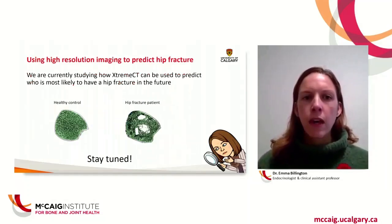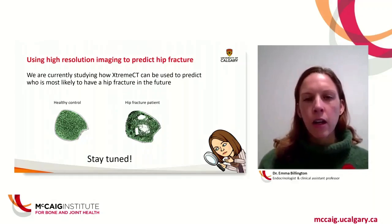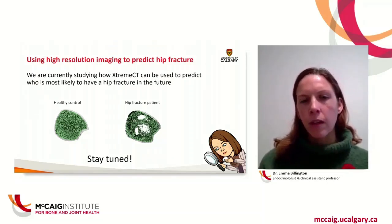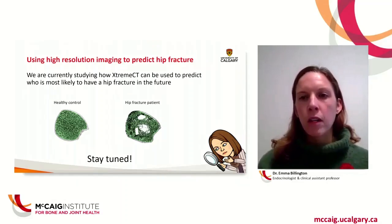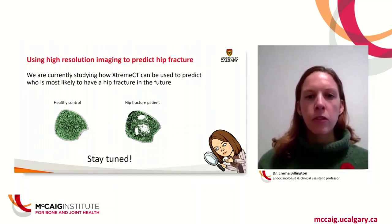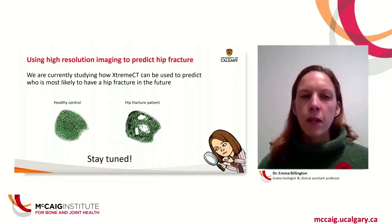And this is being used in lots of research at the moment, but I wanted to highlight one study because it pertains specifically to hip health. And so this is a study led by Dr. Boyd at the Bone Imaging Lab. And what we're doing in this study is using the extreme CT, so that high-resolution CAT scanner, and recruiting healthy individuals who've never had a hip fracture, taking pictures of their bones and comparing those to people who have just recently had a hip fracture. And the goal is to actually be able to use these imaging characteristics to identify people before they have hip fractures in the future.